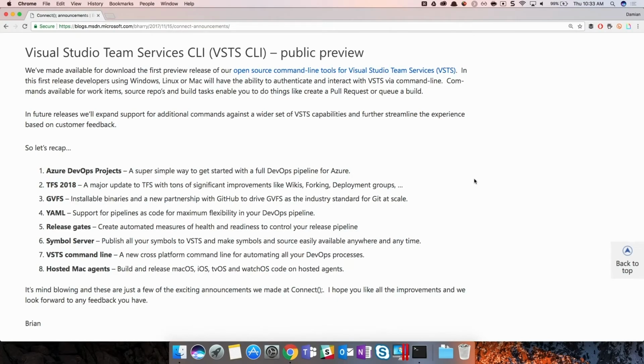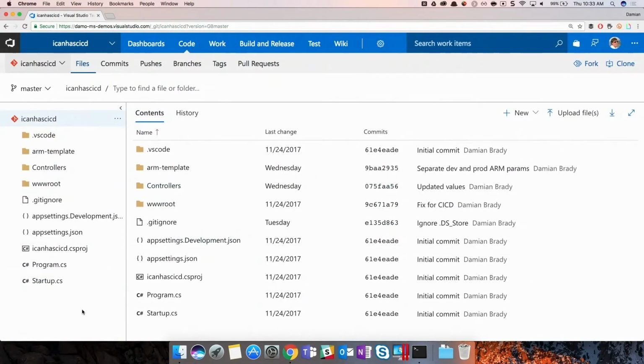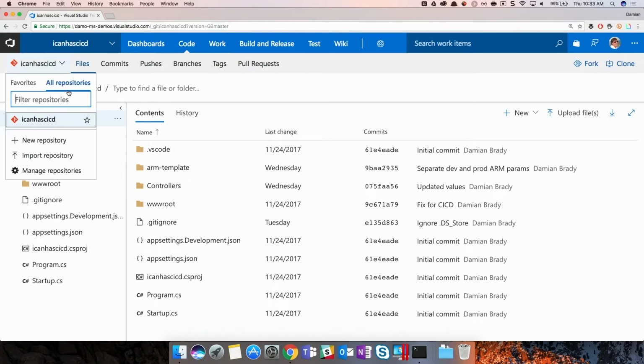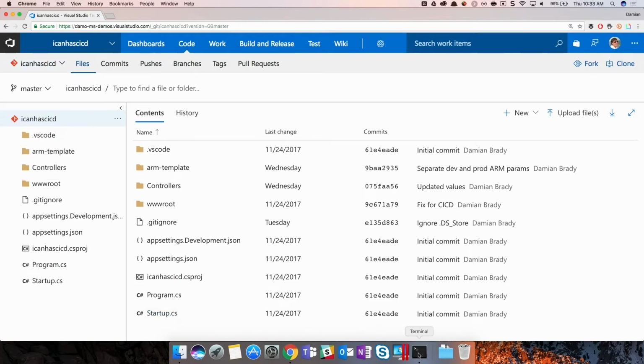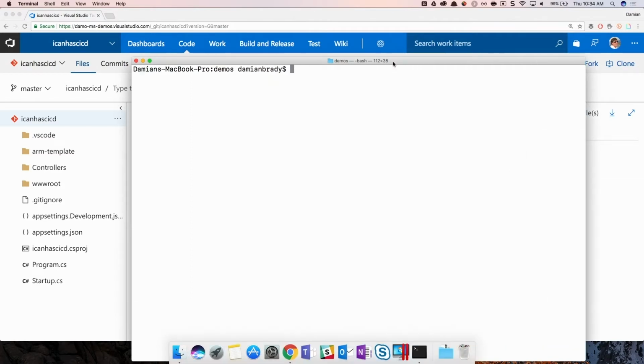I thought I'd just walk through this. I've got a little example here. I have a project in VSTS, and it is my ICANN has CI/CD app. So I've got a repository in here. I've just got this one repository, but I wanted to add another ASP.NET Core application really easily. And so I can do things like add new Git repos and check builds and all that sort of stuff with the CLI.